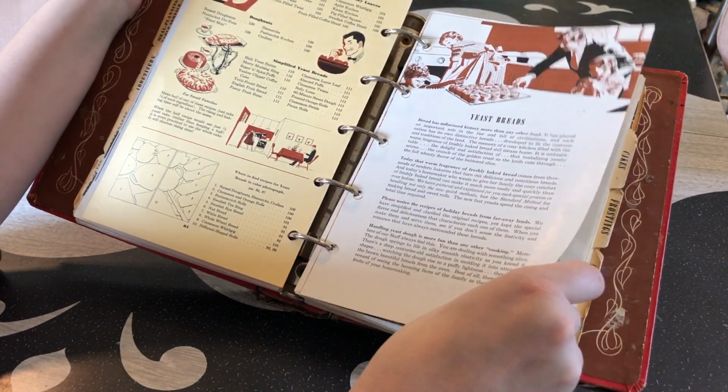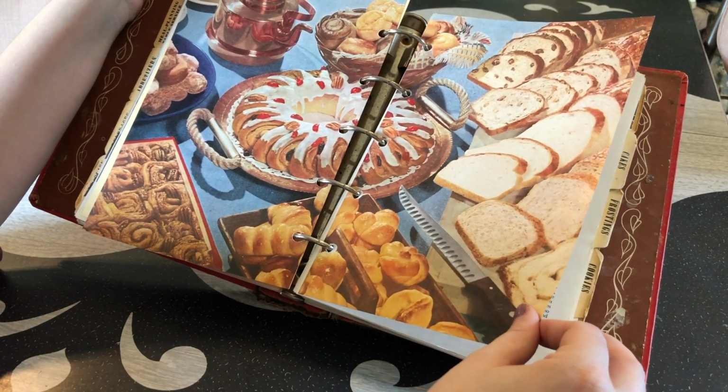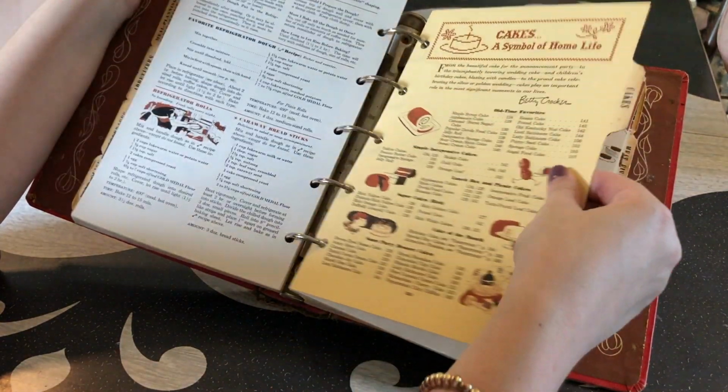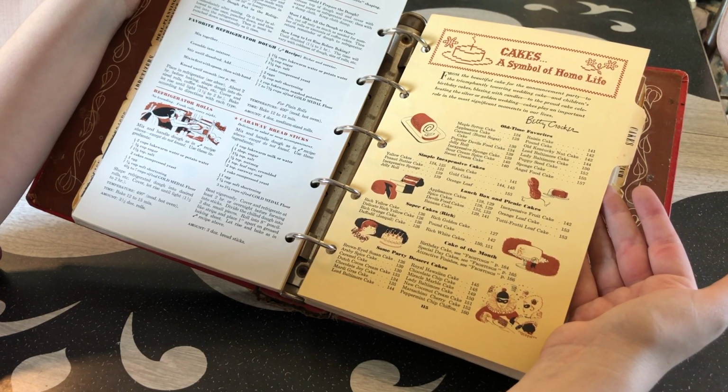My grandmother made really good yeast rolls. Those were always my favorite as a kid. Yeah, lots and lots of cool recipes for sure. We get to this one here, the cakes, a symbol of home life.